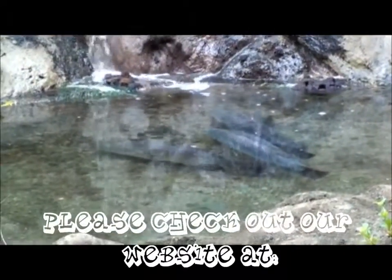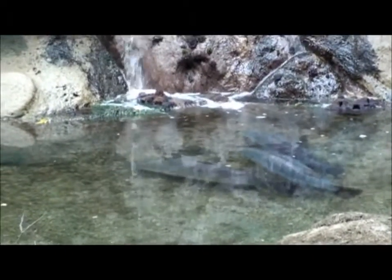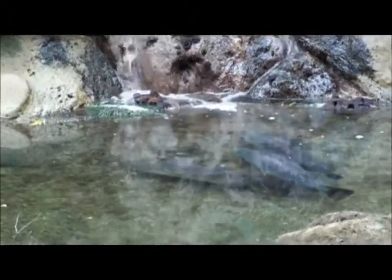And we've got a few big barramundi sitting under the little waterfall there. Some of them would be getting close to a metre. Some good sized fish.